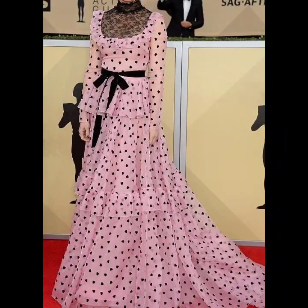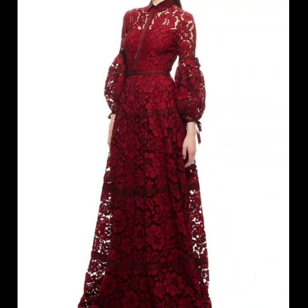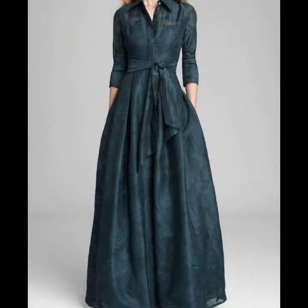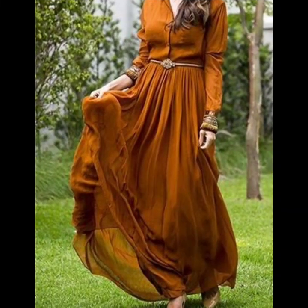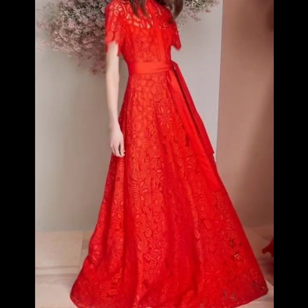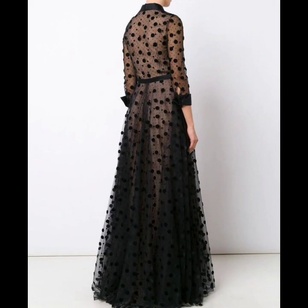So dear viewers, today I'm back again with another stylish, another gorgeous and very stunning collection of formal wear long dress designs, long maxi dresses, long gown dresses. So these are floor length dresses. For those ladies who love to wear floor length dresses, this is a very nice collection for them. So if you are tall heighted, so these are very suitable for you. You can wear these long dresses with your tall height.